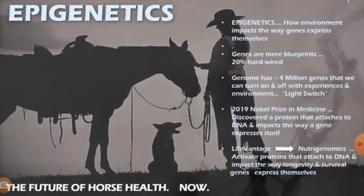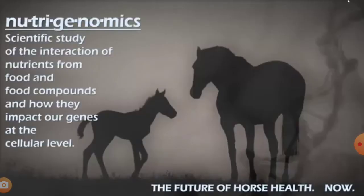Back in 2019, just a year ago, the Nobel Prize was awarded in medicine to scientists who discovered that there's a gene we can impact when a protein attaches to the DNA, and it changes the way the gene expresses itself. Our company, LifeVantage, has been doing that way back into 2003, so we've really been a leader in this field of epigenetics. The way we do that here at LifeVantage is with nutrition. Nutrigenomics: nutra stands for nutrition, and genomics is for genes. So we're using nutrition to impact the way our genes express themselves and the way our horses' genes express themselves.